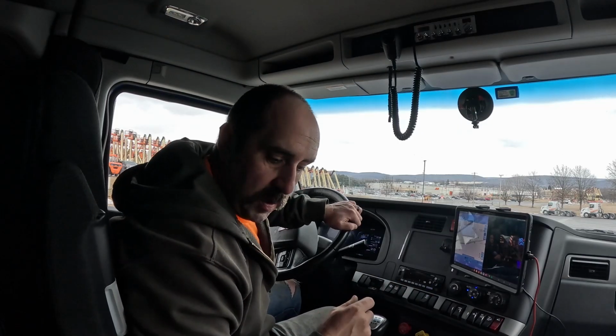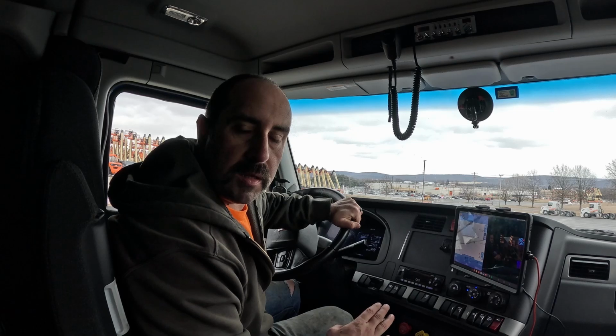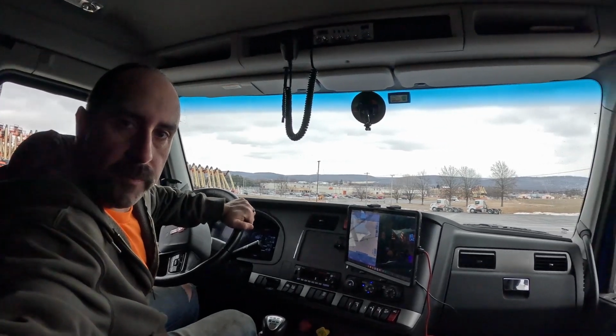Alright guys, we got the second one all loaded up, so now we're going to take it home for the night, and then we'll hit it again in the morning, get it down to the port, and get delivered. So, let's roll out.